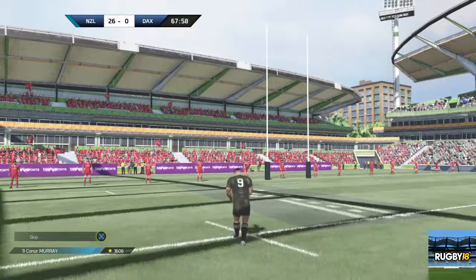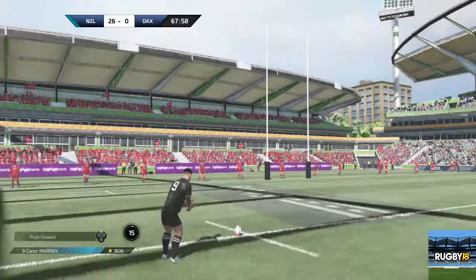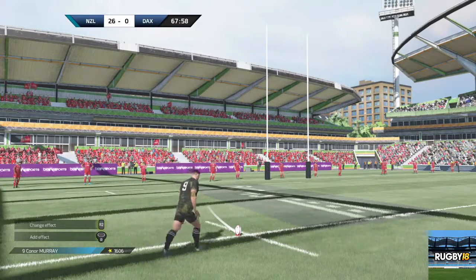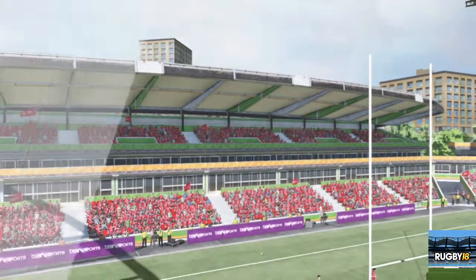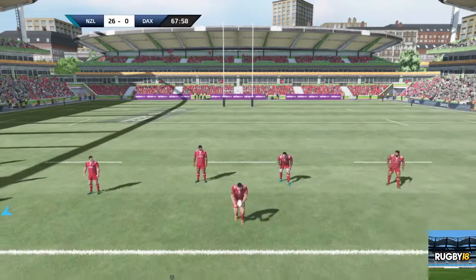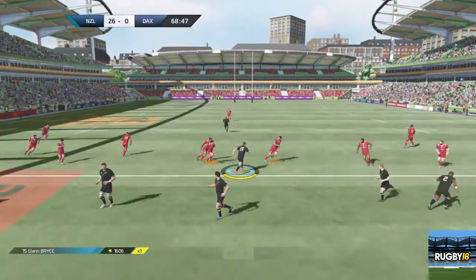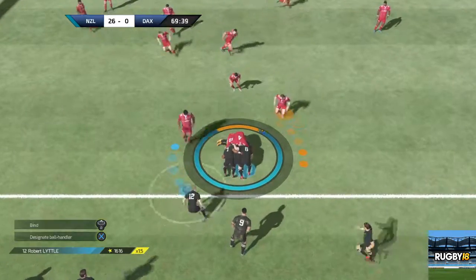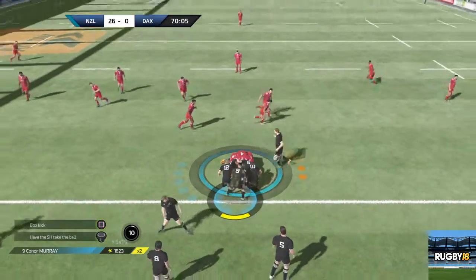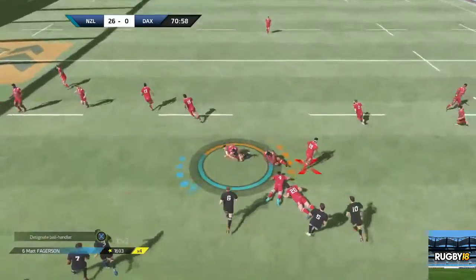Time for some fresh legs. Yeah, they'll be looking for some impact off the bench. Murray, and this time it does not go through. Ball safely taken. Bryce, who's grabbed by Fighter Toa Asa. And the ball in the arms of the scrum half. Great tackle.